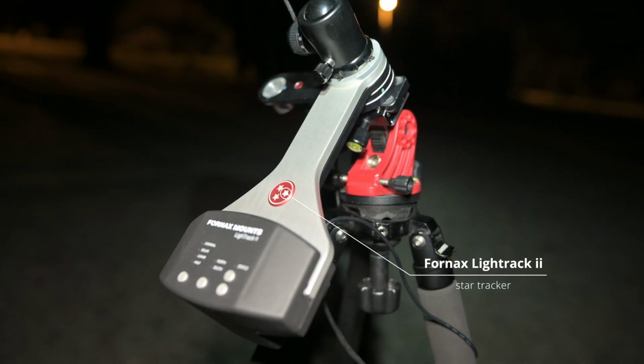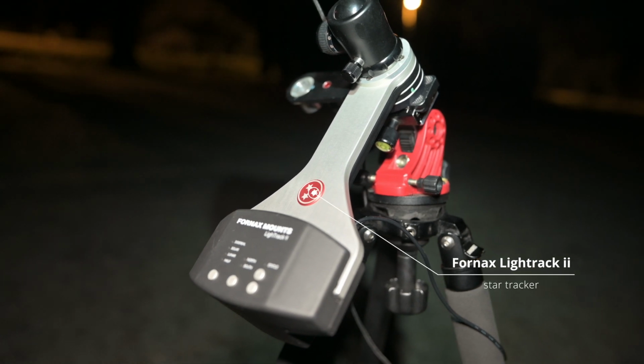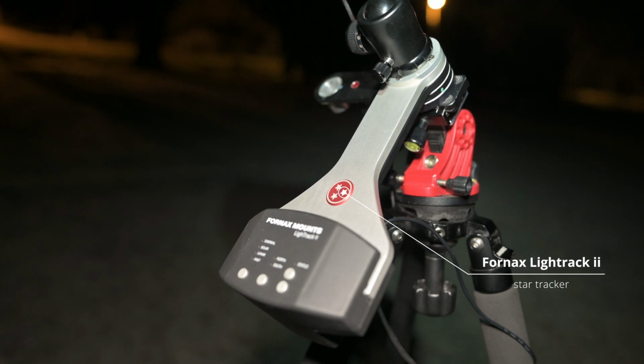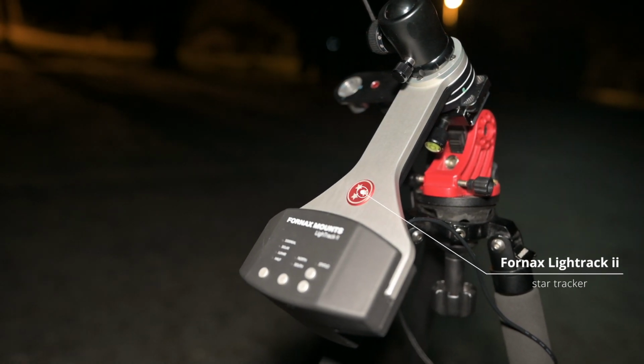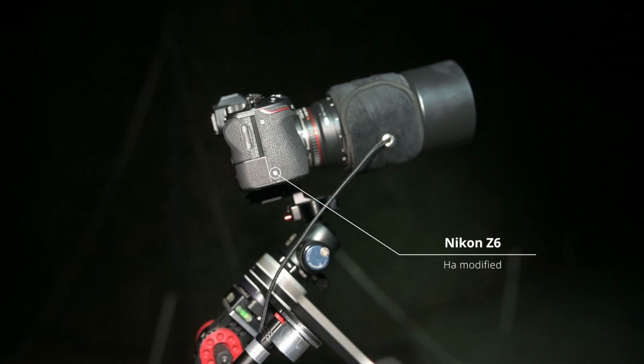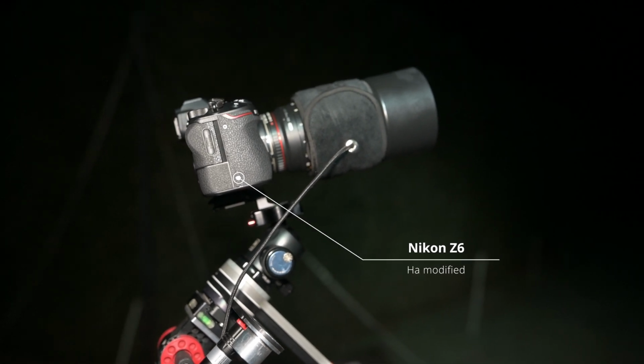Tracking will be done with Fornax Lightrack Star Tracker, because it works really well with longer focal lengths. I use MSM Nomad when I'm shooting up to 50 mm. For anything above that, I prefer to use the Fornax. And for imaging, I'll use an astro-modified Nikon Z6. The modification really comes through when we're shooting targets like the Heart and Soul.